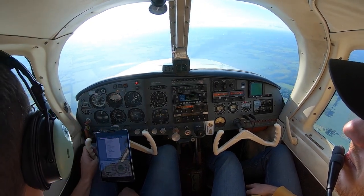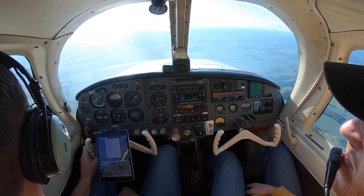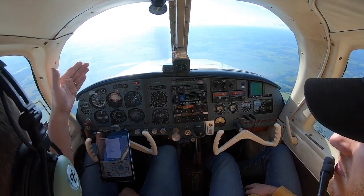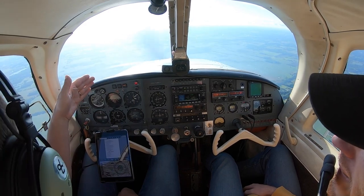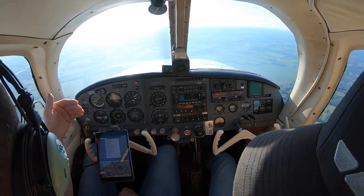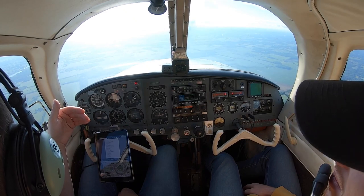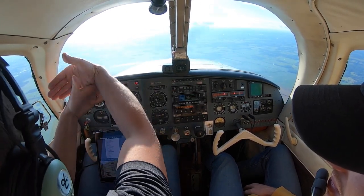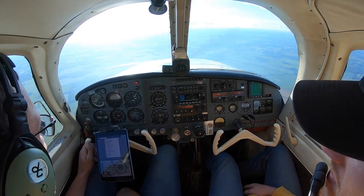All traffic, Grumman 5482 Lima. Right-hand pattern for runway 18, how? So our runway is going this way. Okay. Right? Yeah, no. Maybe not. Yeah, our runway is going this way. So we're going to cross over it like this, turn, and come back in. I'm pretty sure that's the airport.